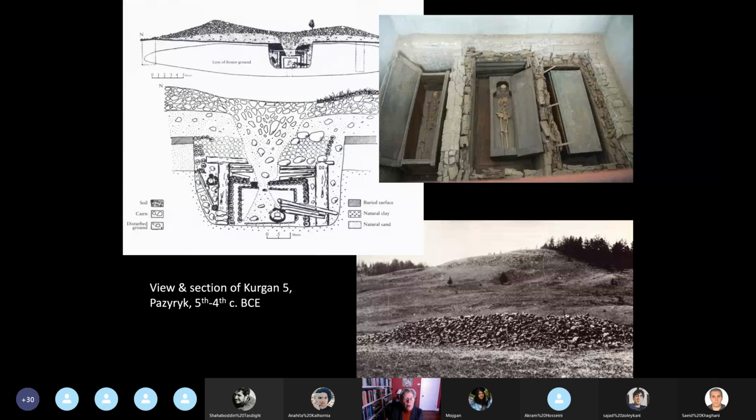So here's one from the 5th century BC. So it was a big stone mound. And in the cross section you see where the stones fell into the grave below.